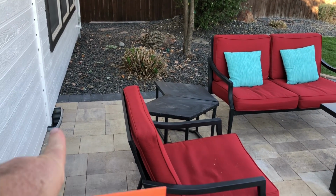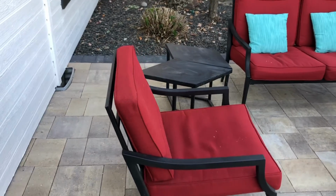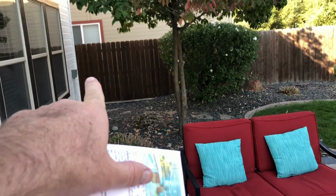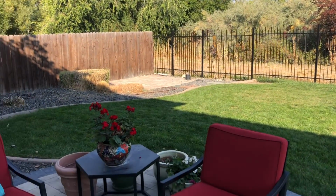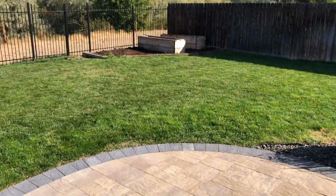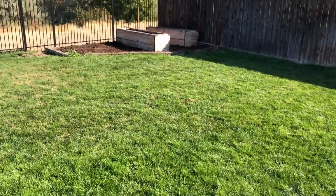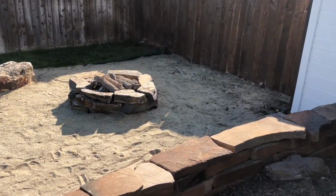I like it when they do things properly like this by putting in a great guard around the foundation vent. There's a 220 outlet over here on the wall, and that goes out to over here, the hot tub pad. Mature trees. Some garden area over here in the back with irrigation water here. It goes out to it. Another little fire pit area over here.